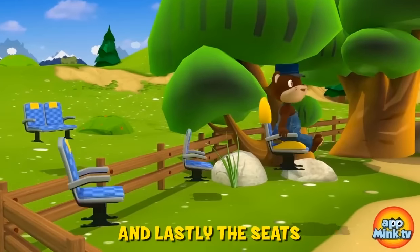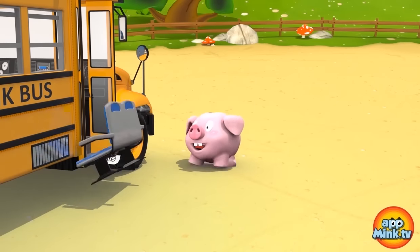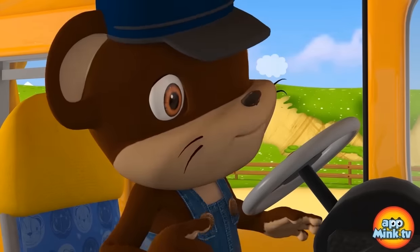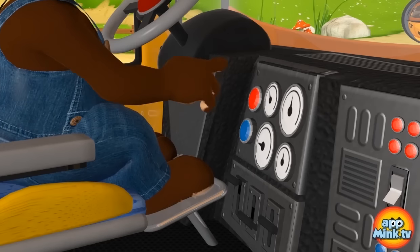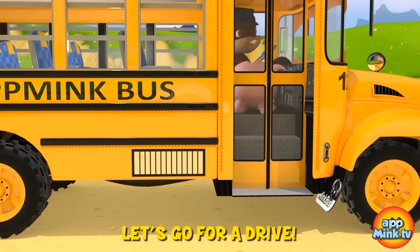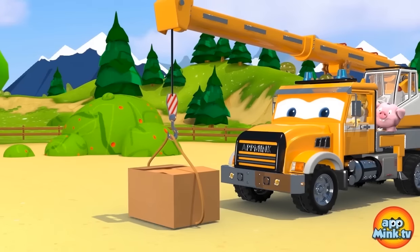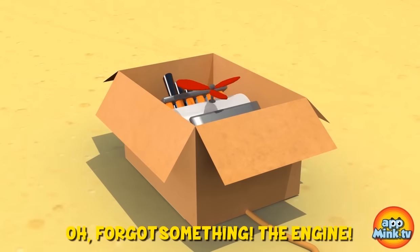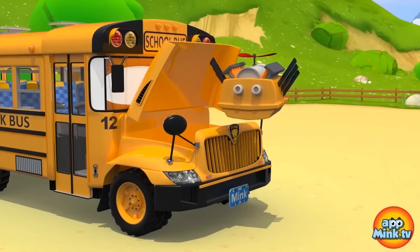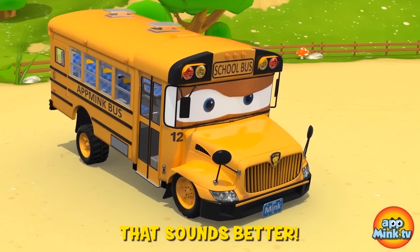And lastly, the seats. With our friendly bus driver, Mink. Mr. Pig is our first passenger. Let's go for a drive. Oh, forgot something. The engine. That sounds better.